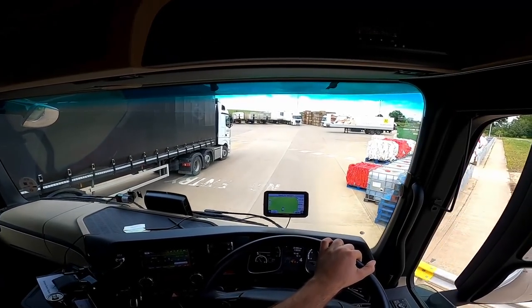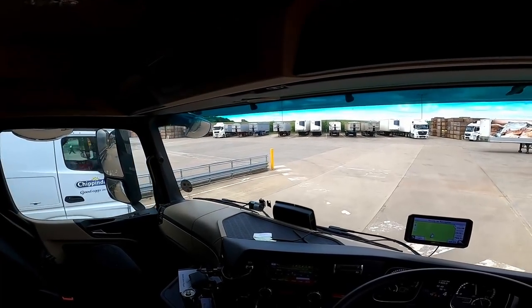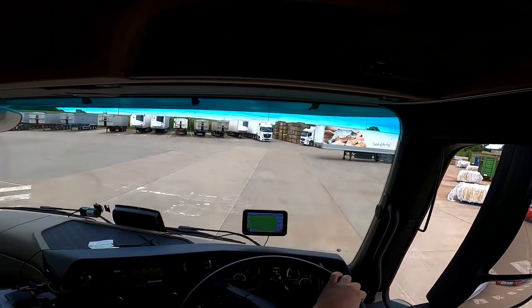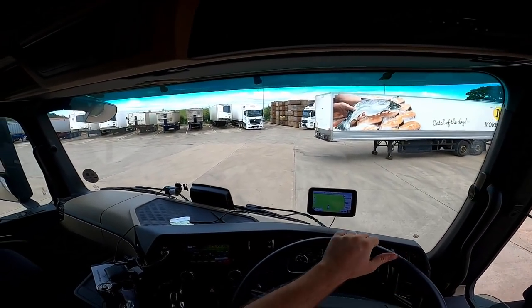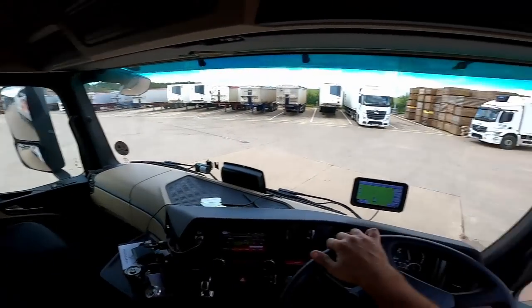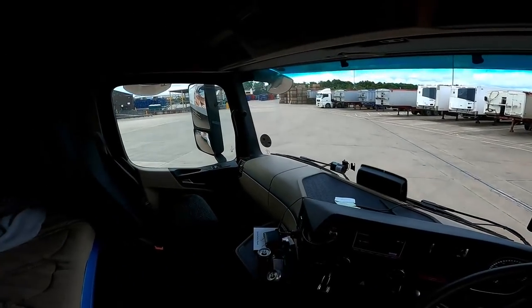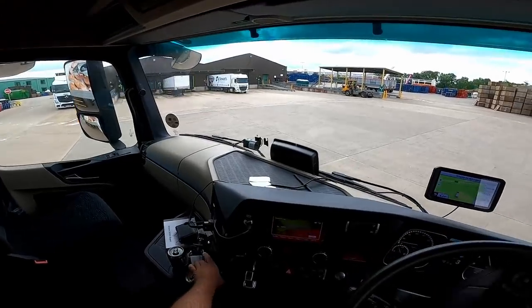So this again should be a drop and swap place. So I'm seeing where maybe I can drop it right here, or where the hell should I park? There's no fucking parking places. Who's calling me? The wife. Gotta go.